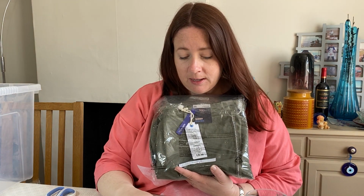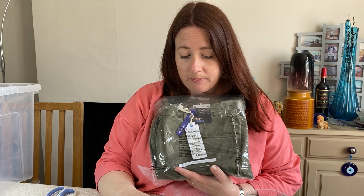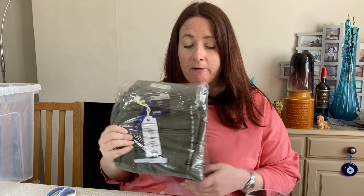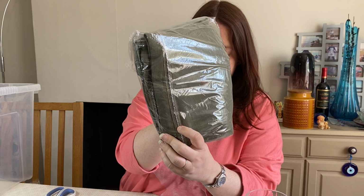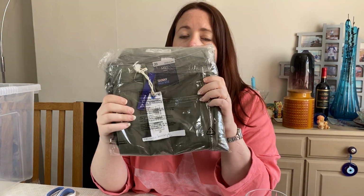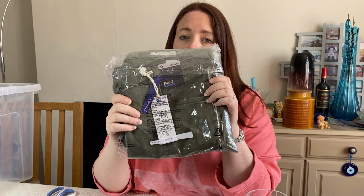Some jeans that have been hanging around a long time. These were in a clothing bundle. I didn't buy these from a charity shop. They're brand new with tags. Marks and Spencer's, the Carry jeans, bling. So they've got a bling edge on the seam. Size 20, khaki green. Cost £2.98. Sold for £12.59.